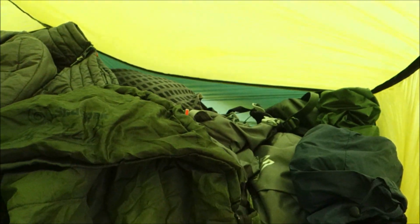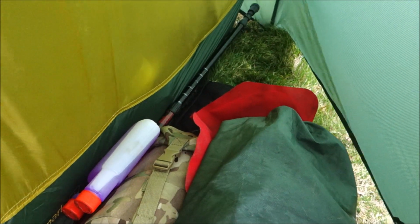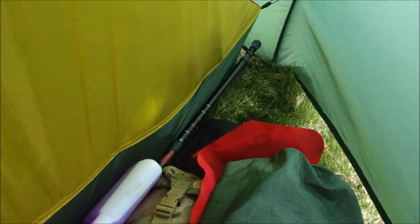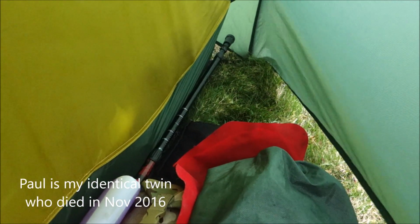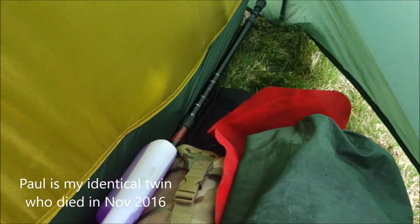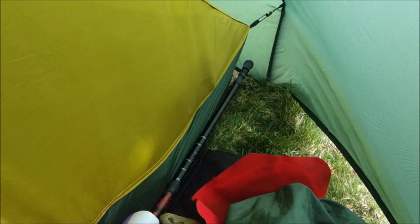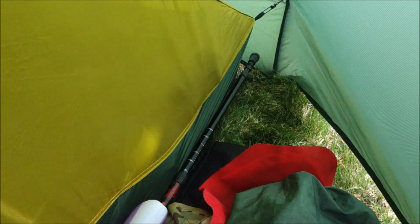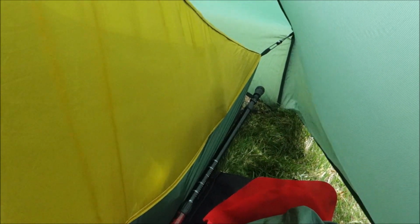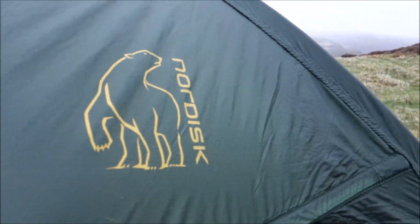And obviously the tent, the Nordisk. Nice little vestibule here. Yeah, this is Paul's tent. I am so pleased I brought it out, really stoked. It's almost as though he's with me, it is. And yeah, his spirit is here, so that's really good. Love you, Paul. Got your Nordisk out here.